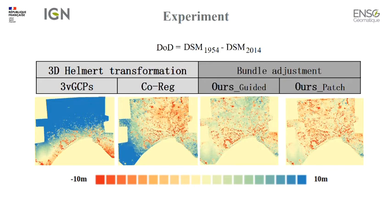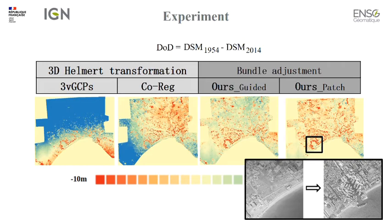The third and the fourth DODs are derived from orientations refined in a bundle adjustment routine with our correspondences. The dome effect is effectively mitigated thanks to our numerous and precise correspondences. In the meantime, the real scene changes are preserved. A subregion of scene evolution is displayed below. A seaport as well as several new buildings emerged and are well detected with our method.